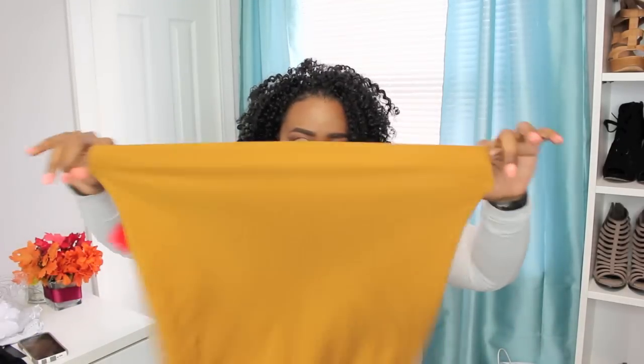I got this in a size 0X/1X, and all of my skirts I got in a size large, because pencil skirts are stretchy material, so I can even fit some of their mediums, but I got all of my skirts in a size large as well.